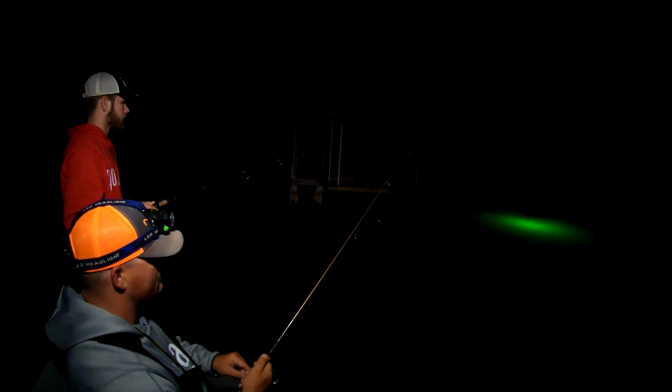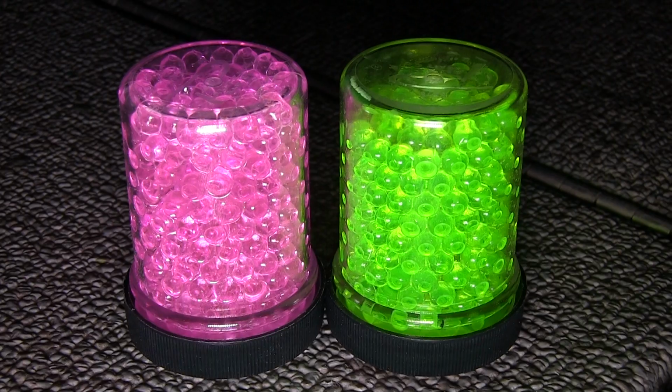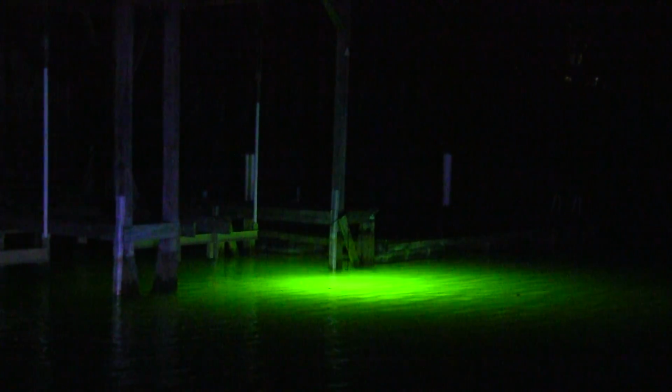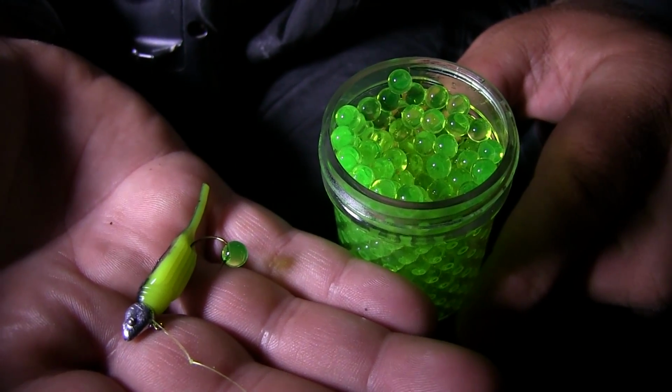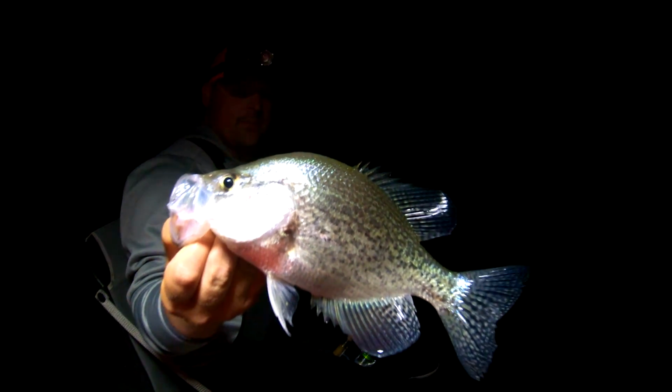What we're doing today is we're using Pautzke's new Fireballs and we're tipping them on jigs. We're not using any minnows tonight. We're looking for light. We're putting those Fireballs on there because they are so heavily scented, it draws in even more strikes. We got two guys using rods. They're gonna go head to head and see how many crappie we can catch in a couple short hours.